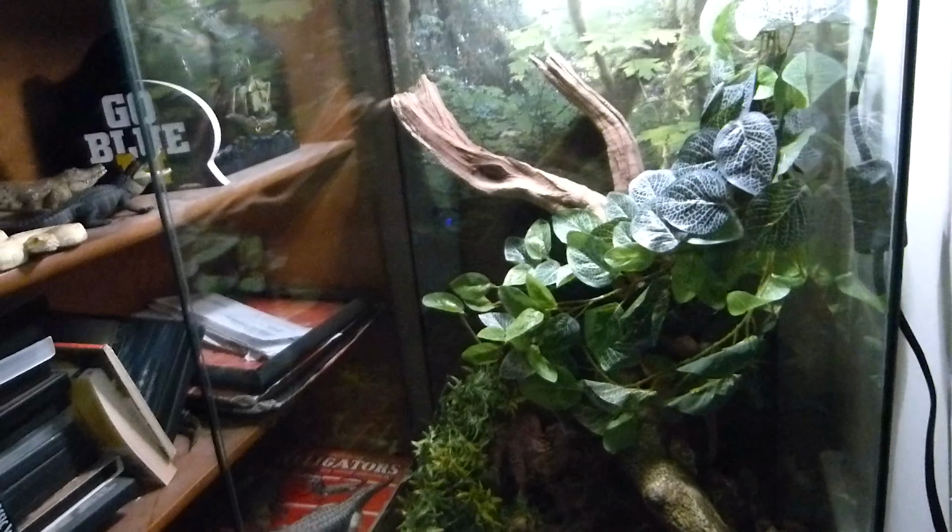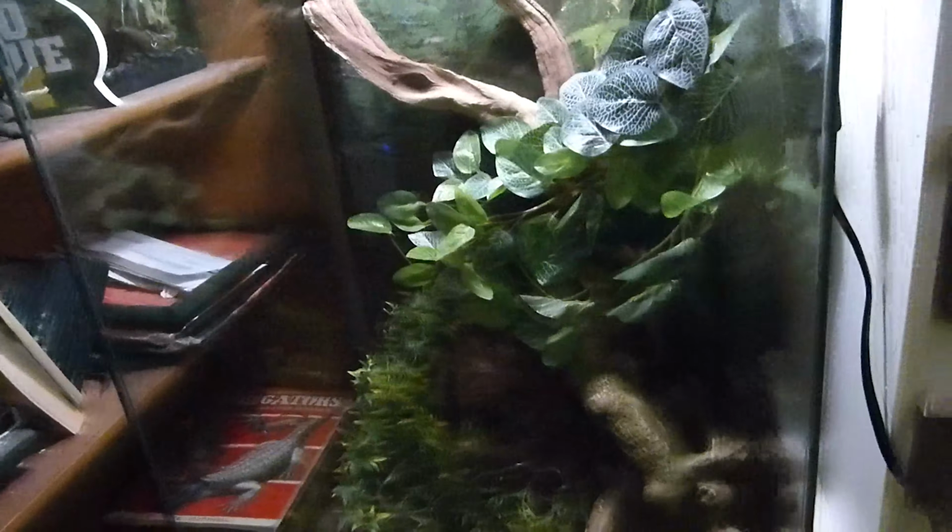I really do like it, you guys. It is absolutely amazing, and I did actually put some effort into decorating this cage myself.